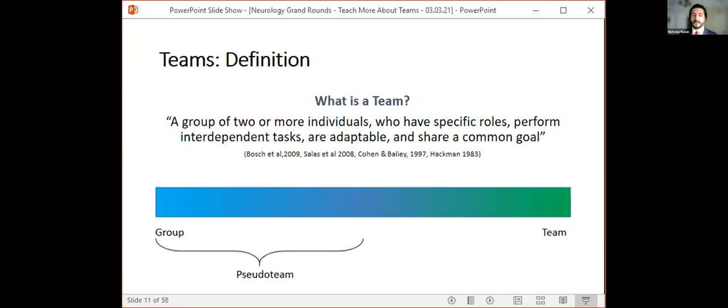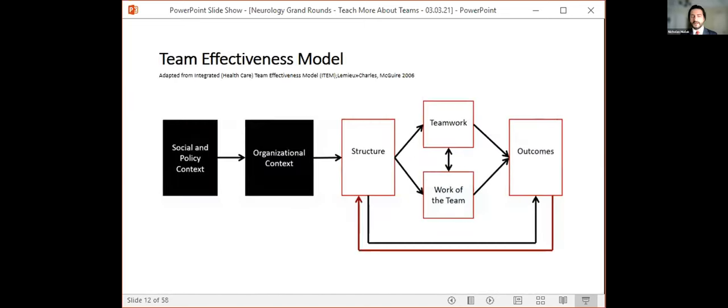And that might be during a code, or when an acute stroke comes into the ER, or a patient who's having recurrent seizures, right? There are moments where we need to pull together as a team, and then we can go back to being a group. But we need to be careful about not confusing the two, and recognizing that being a team requires a bit more work.